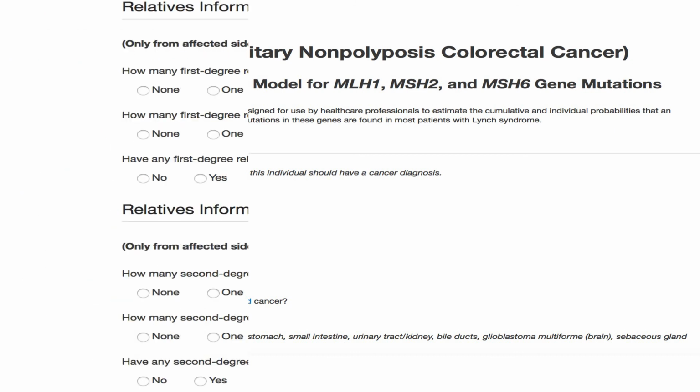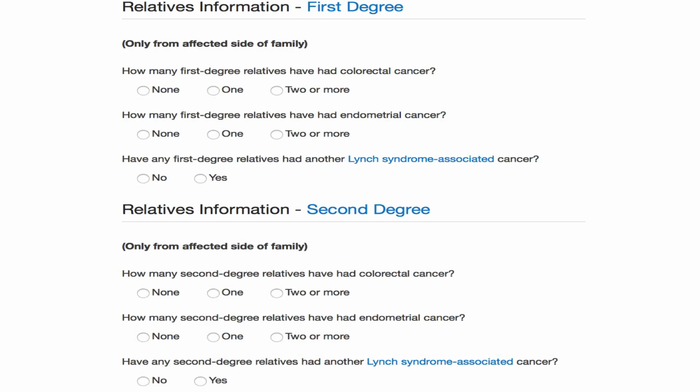When you're talking about Lynch testing, when you look at insurance companies paying for this, they don't like to pay for Lynch syndrome like they'll pay for BRCA. As you can see, the criteria are not quite as delineated. They like to have their own criteria. They like to use old criteria. But the PREM model is one way that I can usually always get that push through insurance.